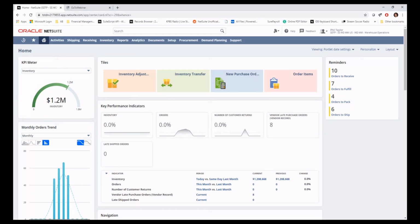That's right. And this is a warehouse operations person. That person will see the inventory adjustments, the inventory transfers, what they need to receive into inventory, and orders to fulfill on the right side. So anything that relates to their business, their duties, the way they do business during the course of the day. So that makes sense. That's right.